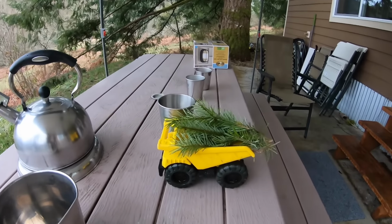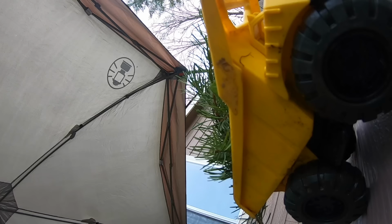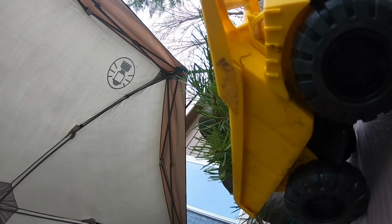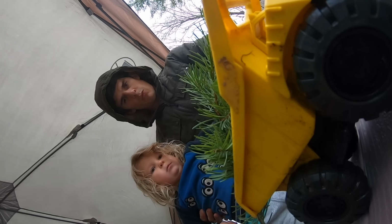I'm gonna put this back right here. You got it back right there. All right, Rhea, you ready to go get some needles? Some fir needles? Yeah, my Bubba steal that camera. Wait a minute. What?